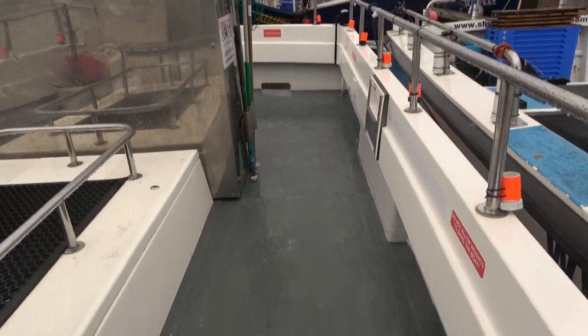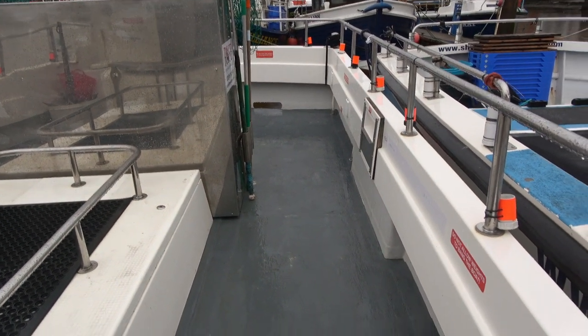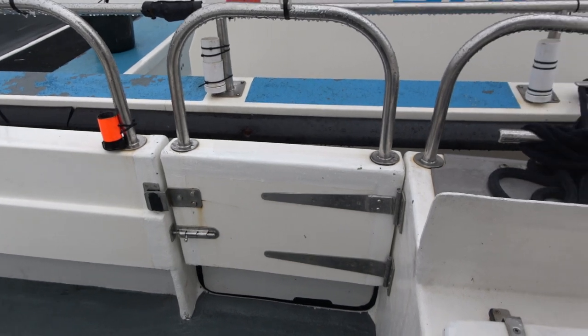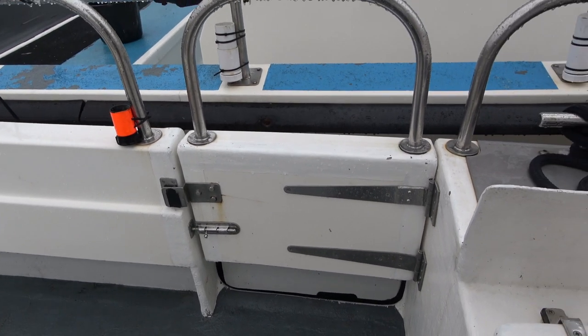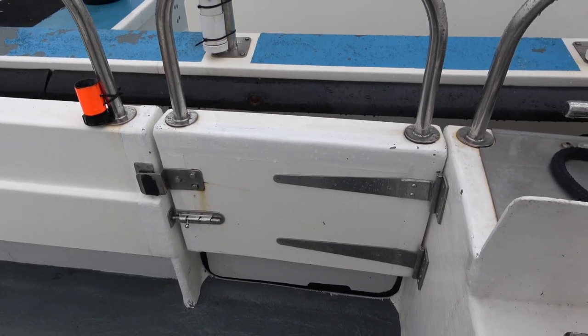One of the best things about Sea Urchin is the amount of deck space. There is a lot of deck space. I'm moored on the outside boat at the moment, but I've also got a full opening door, so when I'm on the inside or if I need to drop people off, it's really good for people who have got restricted mobility. They can get on and off a lot easier from Sea Urchin because they can literally just step straight off onto the pontoon.